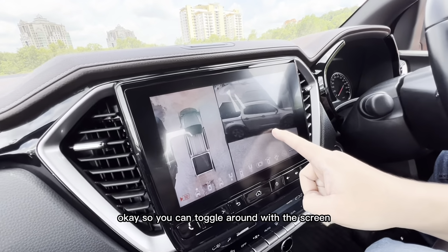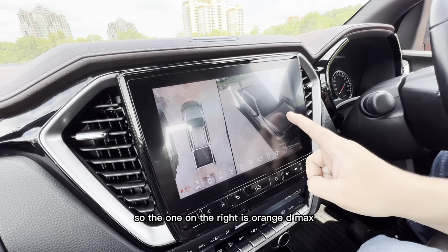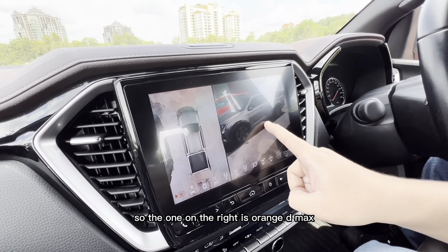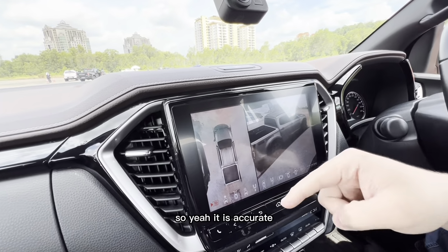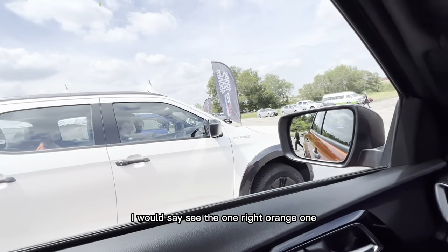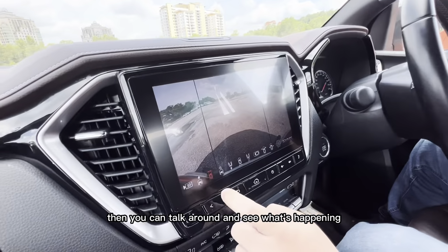Okay, so you can toggle around with this screen and check out the 360 cameras. So the one on our right is orange, the Dmax. And the one on the left is a white one. So yeah, it is accurate, I would say. See, the one on the right, the orange one. Then you can toggle around and see what's happening.